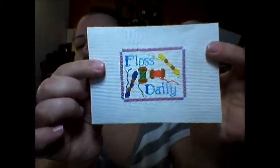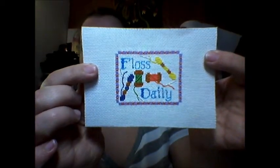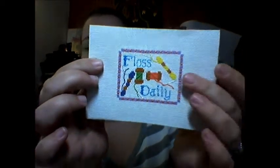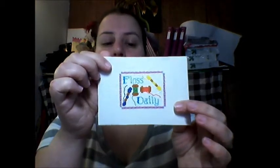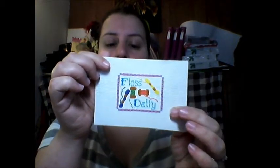So, I stitched this one. It's called Floss Daily. I love it. It was adorable. This is an 18 count, because most are charted for 14 count. So doing this on 18 count, it's like 2 1/4 by 2 3/4. So it's tiny, but it was fun.